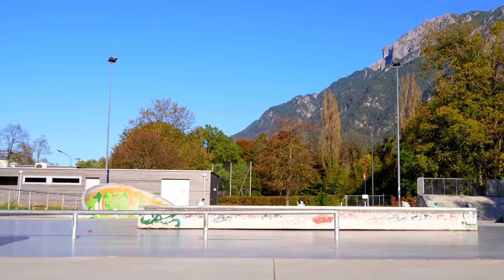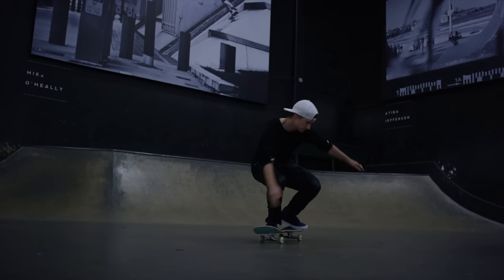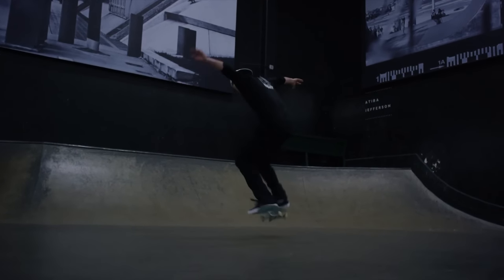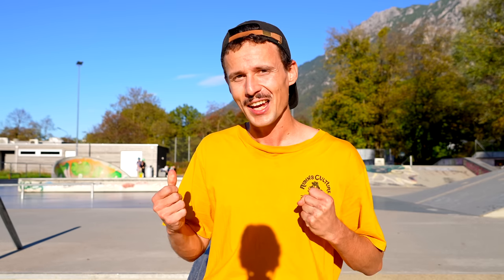Here's one trick that we're not gonna do. He does the same trick, but does an additional shove-it in a different edit. I've been doing this before with a flip in the whole thing, but getting that without the flip is actually more difficult. At least I feel that way. And I'm getting a little bit tired, flat ground skating is exhausting. And just like that, we're making it to the final trick of this video.